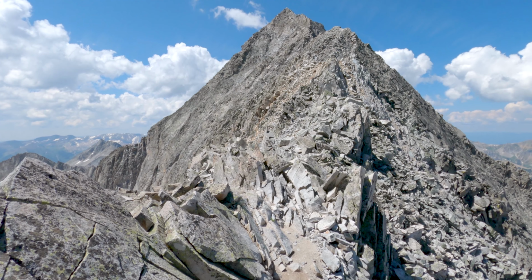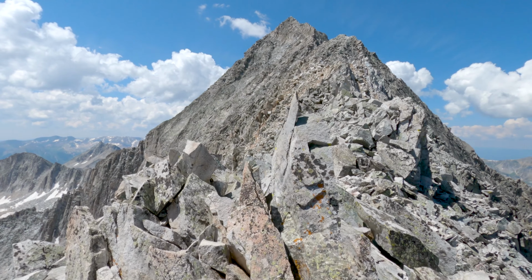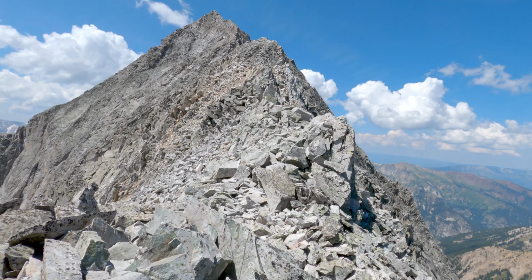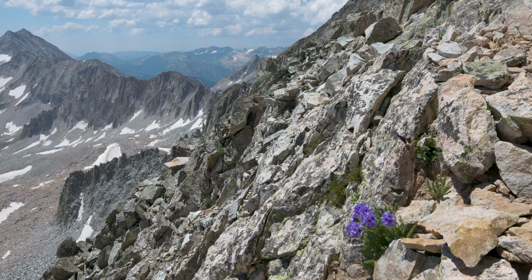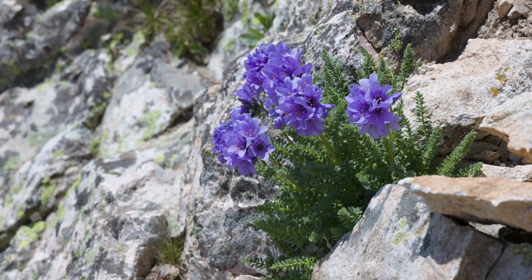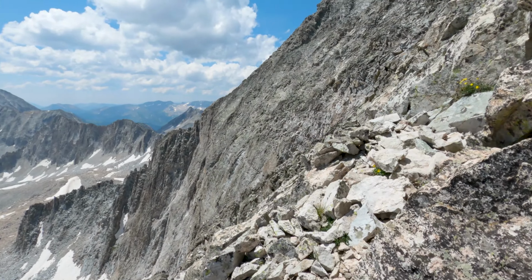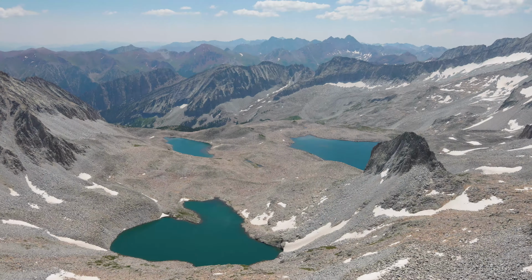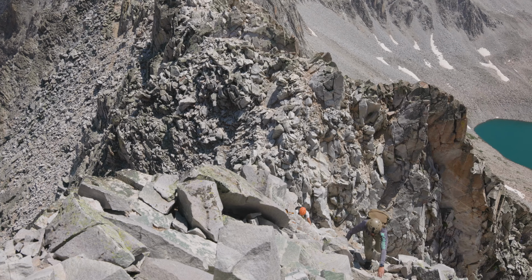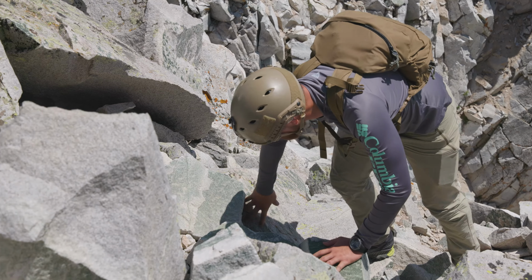All right, now, as we finish up the ridge, we kind of stay on the right side. Those beautiful flowers that grow so high at elevation are called sky pilot. We're slowly working our way along the left side of the ridge. No rush.